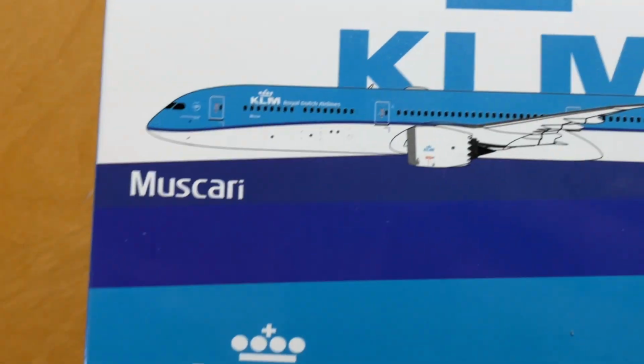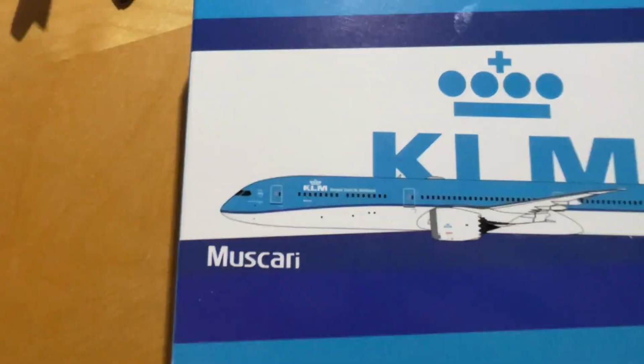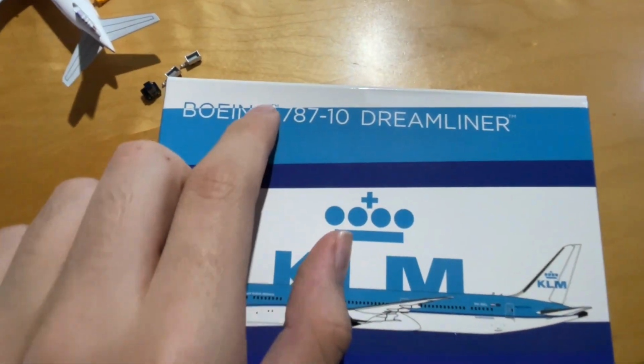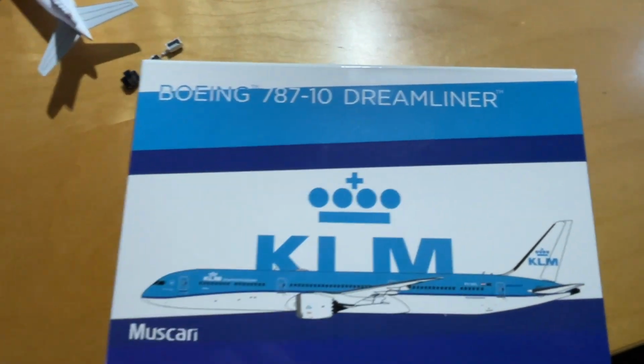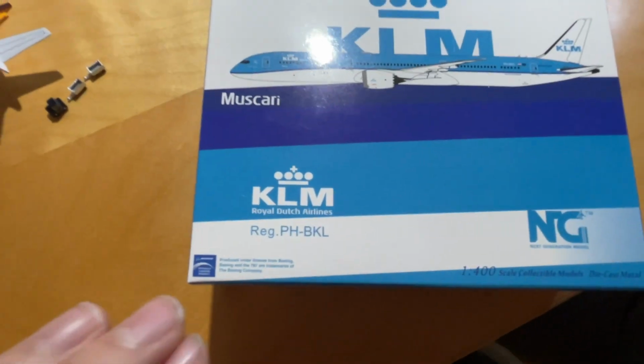This aircraft is named Muscari, which I'm gonna be honest, I don't know what that is. I'm assuming it's a town or a village in the Netherlands. You have the Boeing 787-10 Dreamliner here. This is my first -10 variant of the Dreamliner, my first variant that's not the -9.